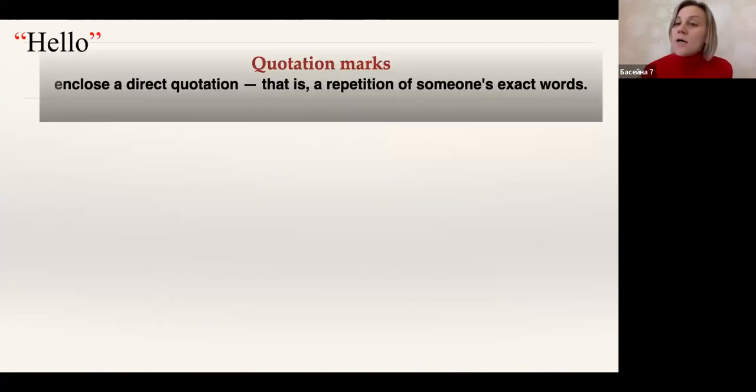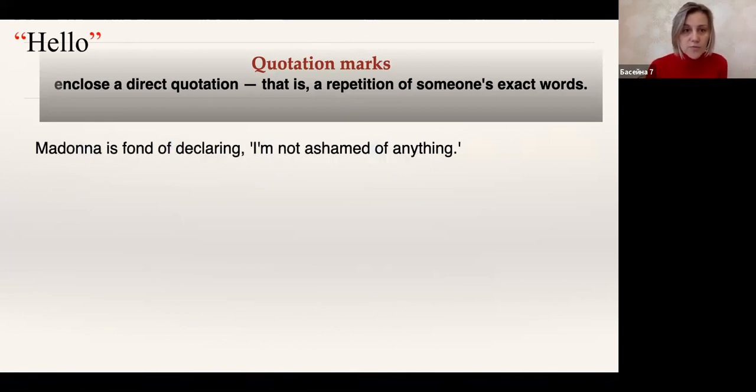And the second sign we are going to speak about, the second punctuation mark, is the quotation mark, whose main function is for direct speech. So it includes direct quotation, the exact words that the person said, right? We use it while teaching direct speech, reported speech and so on.